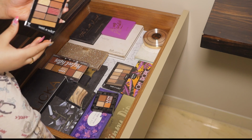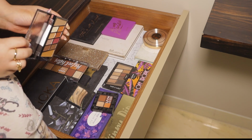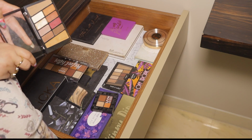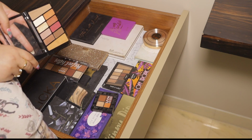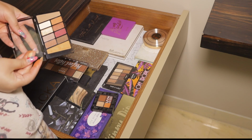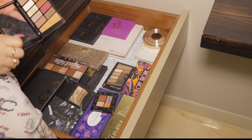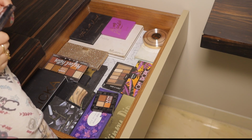Now this one is Rosé in the Air, a perfect dupe for the Anastasia's Modern Renaissance palette. You got all of those shades in here. Again, shimmers aren't really that good, a little powdery, but shimmers aren't bad. They are workable, but mattes just take the cake.